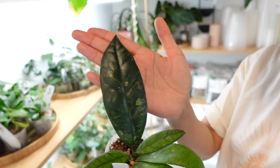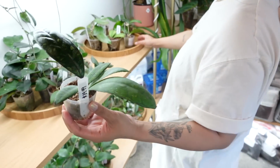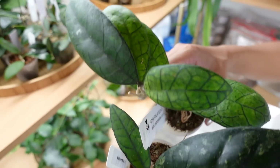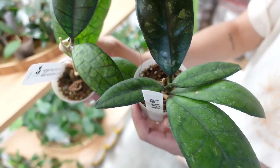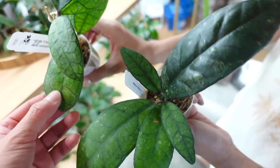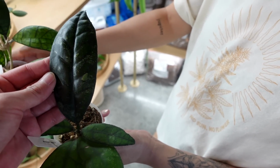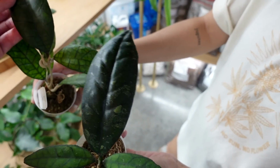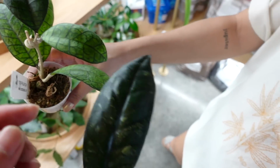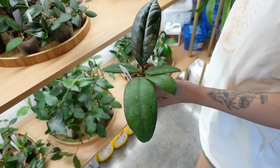Hoya finlandsonii. Oh, that's so cute. I know. You have to have that one. Because I love these leaves on the other one compared to these ones. But then the new leaf on this one is just so beautiful. I know, right? It looks so different. This leaf is so cute and round. How is this the same plant? That's weird. This one looks more similar to the old leaves. This one looks nothing like the old leaves. I think this one's darker. Cooler. Get that one. Okay.